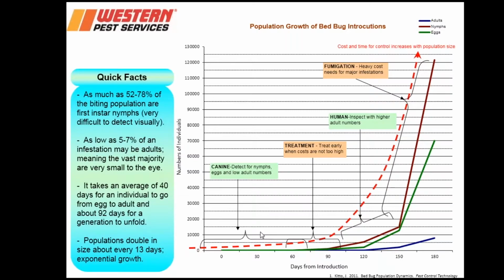Well, if you look on this graph at the first orange box where it says treatment, there's actually been some research done to look at when treatments are most effective, least costly, and have the best success. And to the right of that, which is after that treatment window of opportunity, is when most people will actually find bedbug infestations. So the problem is that with human inspections, we usually are only capable of seeing the problem after we've passed that window of opportunity for effective and cost-effective treatment.